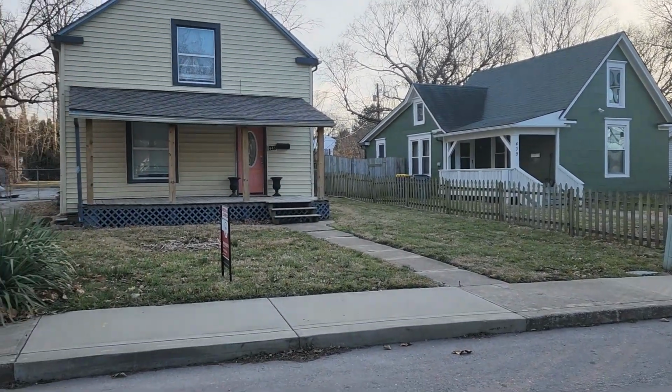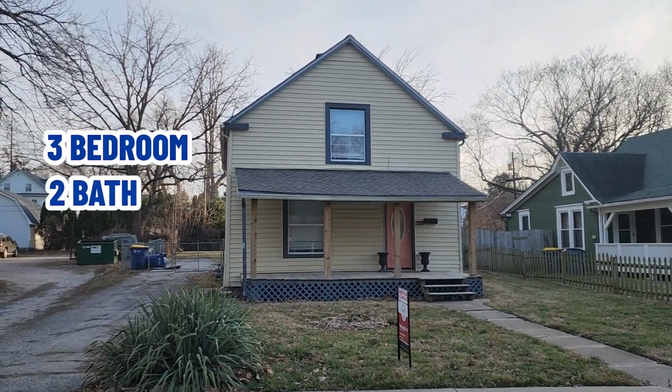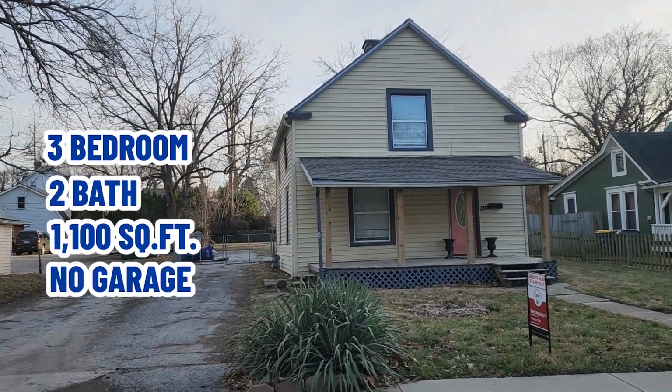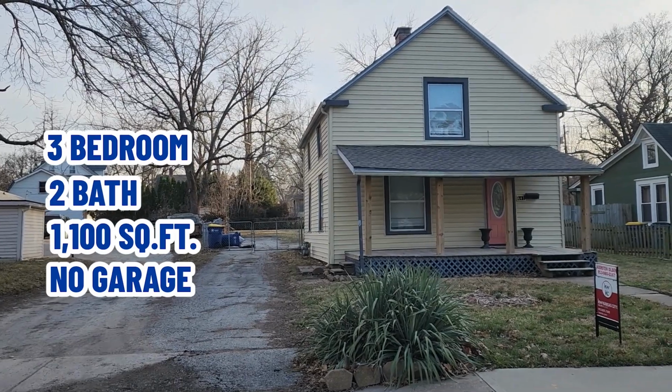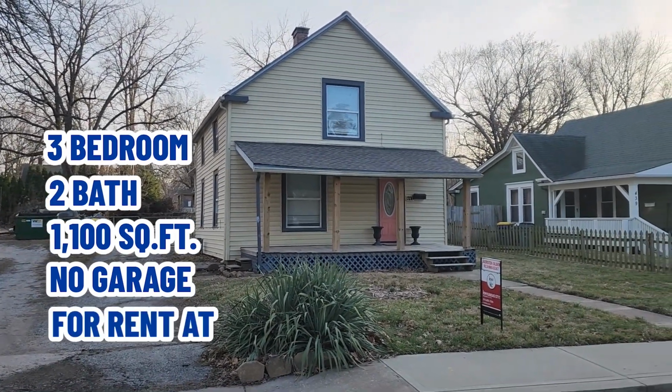This property right here is our subject property. Okay, it's a 3-bedroom, 2-bath, 1,100 square feet. It doesn't have a garage. It has basically just a driveway, but this property's been completely refurbished. It's listed for right at $185,000. Okay, so this right here is what you can buy for $185,000 in Liberty, Missouri. So let's go ahead and get ready to go to property number 2 in Liberty, Missouri.